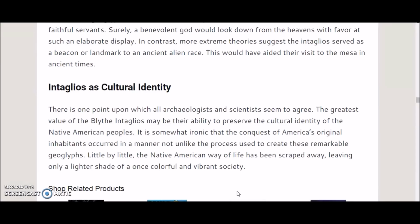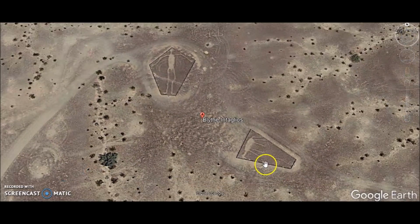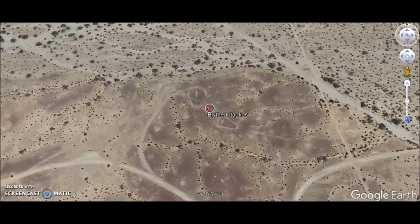Little by little, the Native American way of life has been scraped away, leaving only a lighter shade of a once colorful and vibrant society. That is a little history of the Blythe Intaglios, large human figures, animal figures, serpents with coiled tail, just like Serpent Mound. But I find this place pretty interesting.